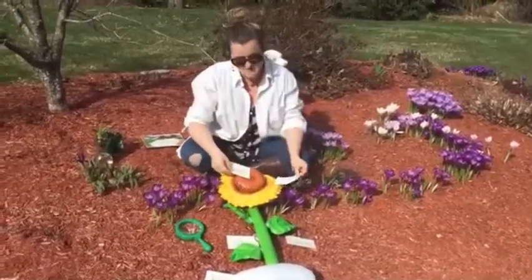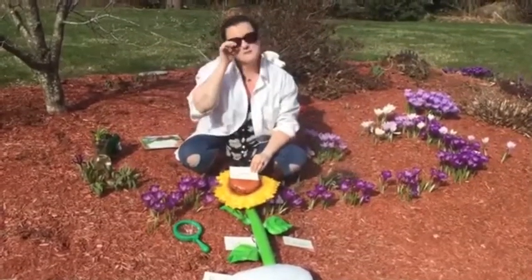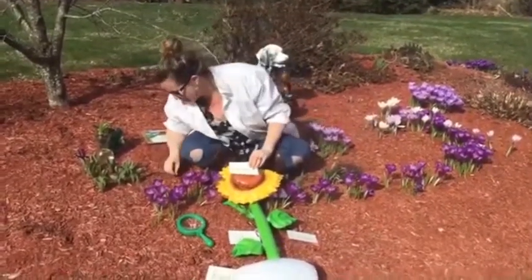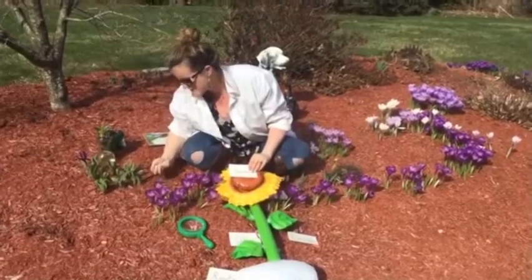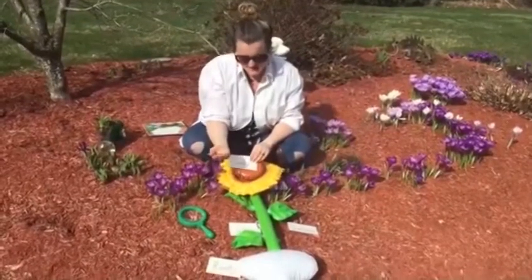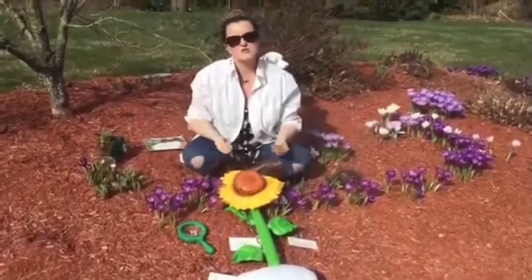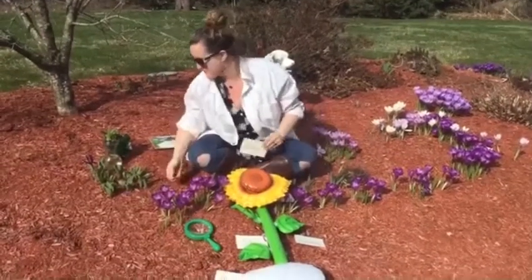And then finally, the middle of the plant is where the seeds grow. This plant has sunflower seeds in the middle. Sunflower seeds are right here. These are real sunflower seeds. The seeds grow inside of the plant and then they blow through the wind to grow more sunflowers.